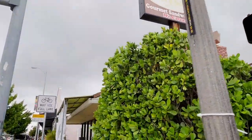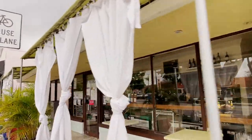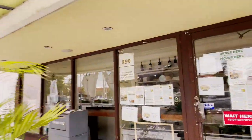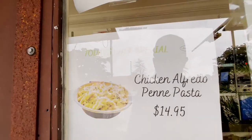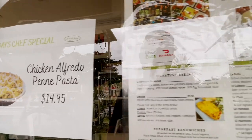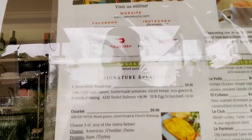This is it. This is the Cane au Sucre sandwich shop. Can you check it out? Right here, stop the spread. Today's chef special, chicken alfredo, carne pasta. Breakfasts.